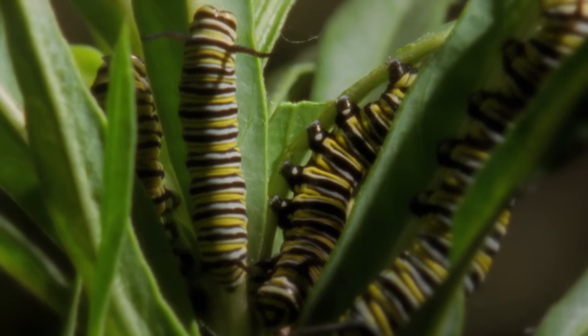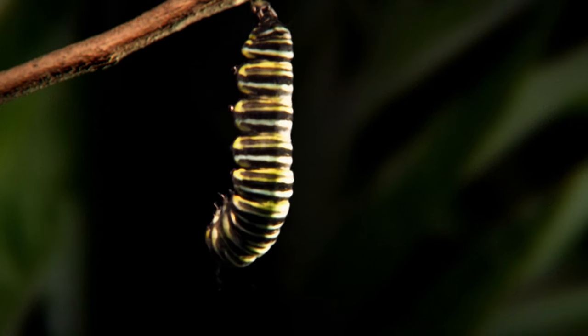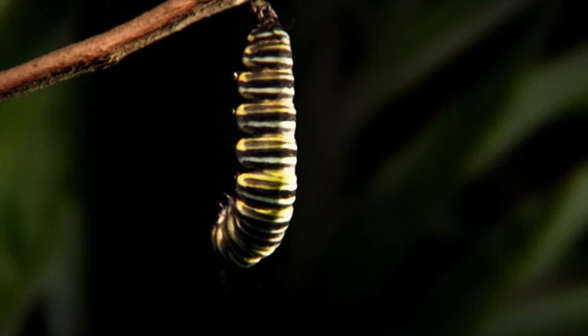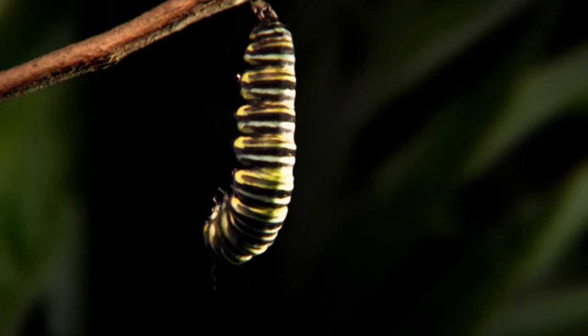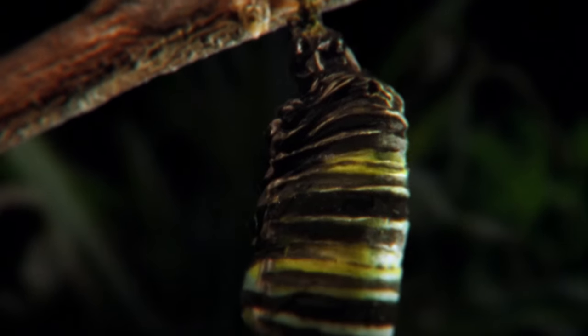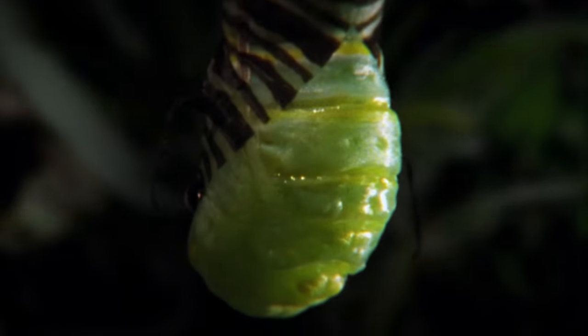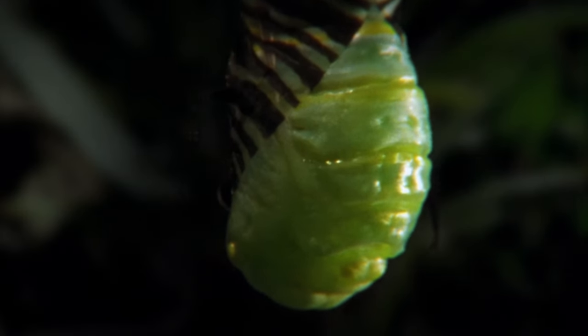These creepy caterpillars need to store up enough energy to get them through the next phase of life, during which they will not eat. Able to grow no more, the caterpillar attaches to a stem by a silk pad. It creates a hard protective case around itself and turns into a vibrantly colored chrysalis.